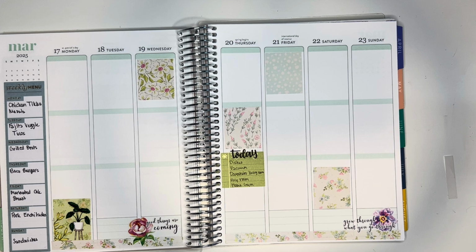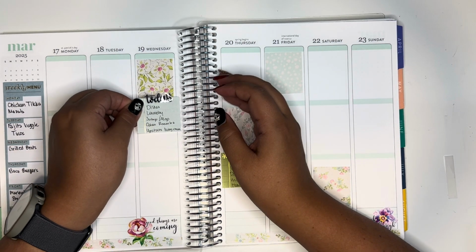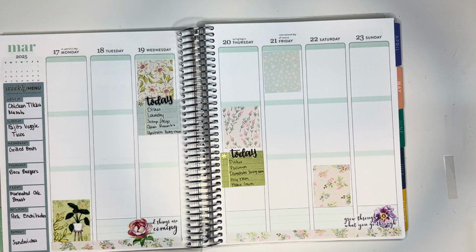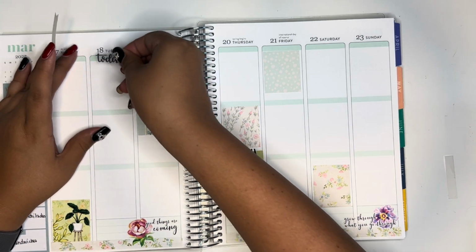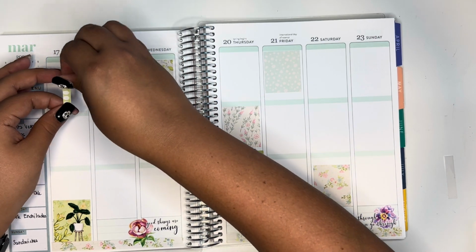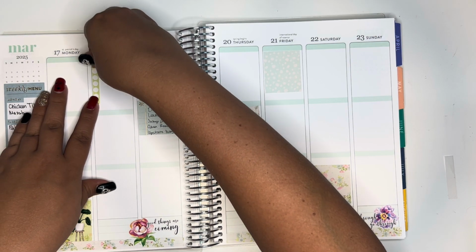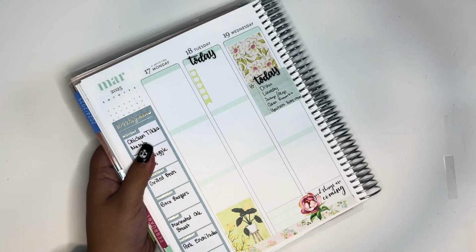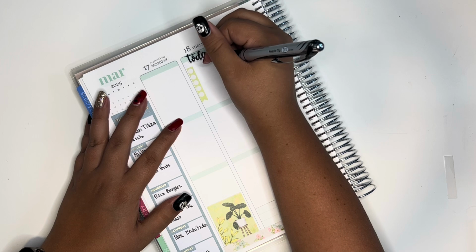And then another one. This one is for Wednesday. So I will put this one right up here. There we go, fits perfectly. And then I will do this one. This is for Tuesday, and I will just put this right about there. And then I will put my checklist right about there. And so for the items for this to-do list, this was for Tuesday.